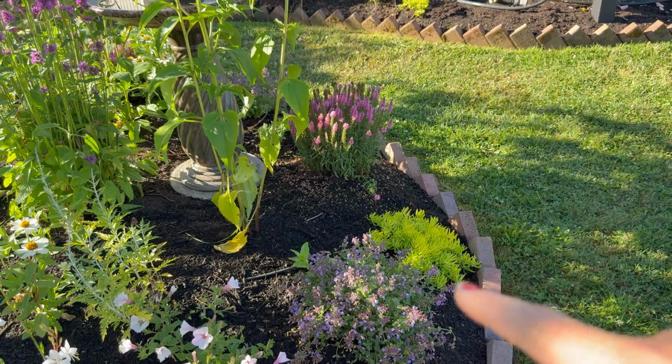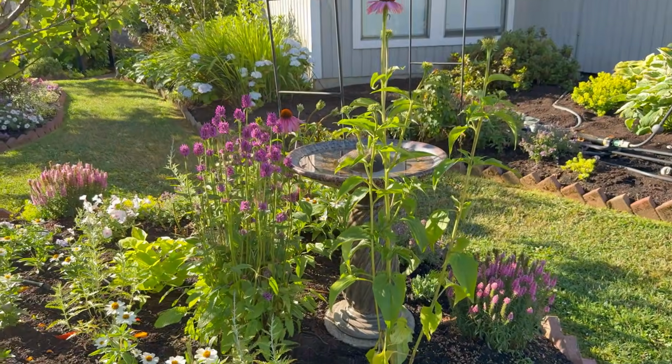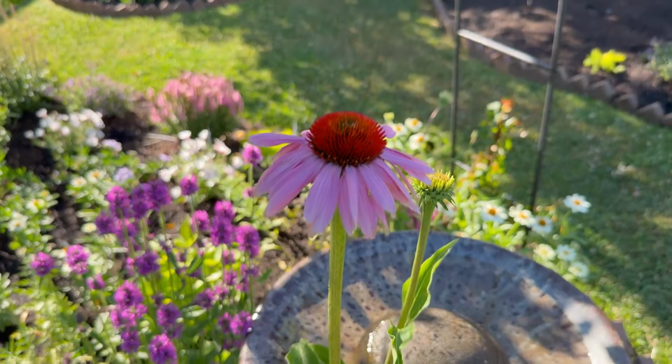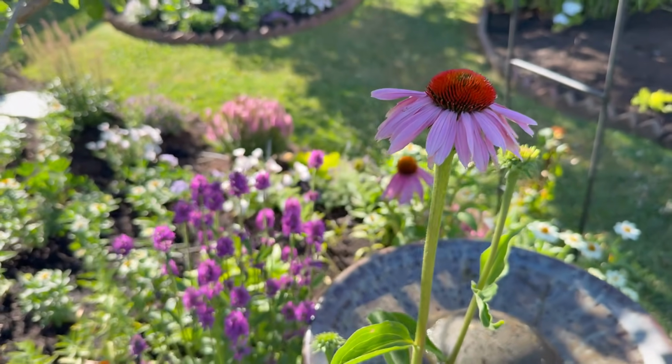Some lemon coral sedum that's really liking the sunshine. And some echinacea that's really tall, some coneflower. You can see the blooms on those. The bees really love these. They'll come sit and just soak in the pollen from those.